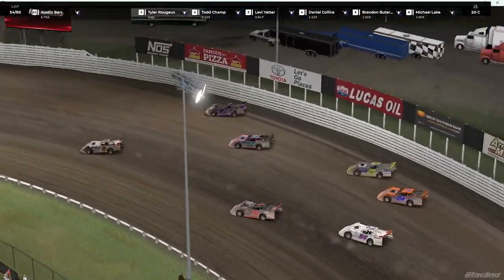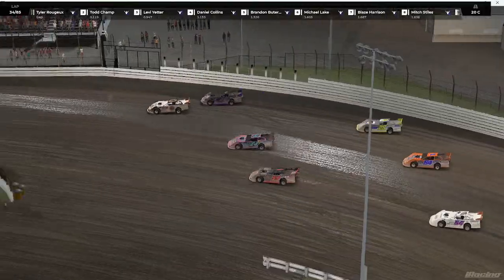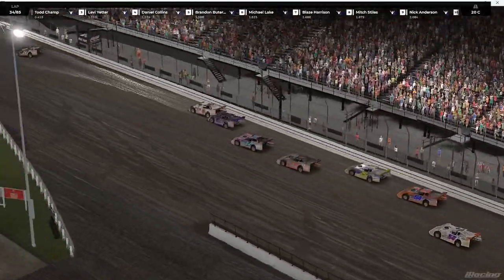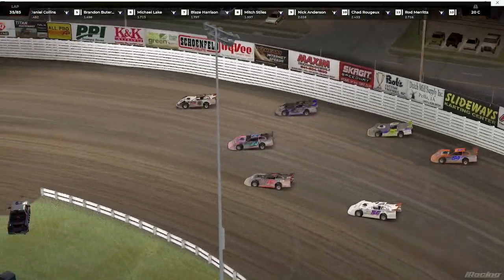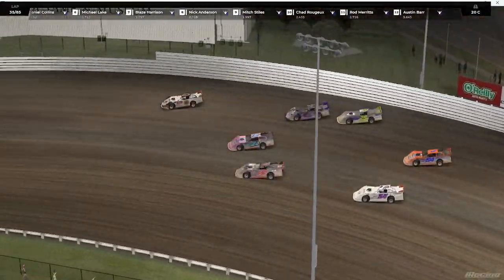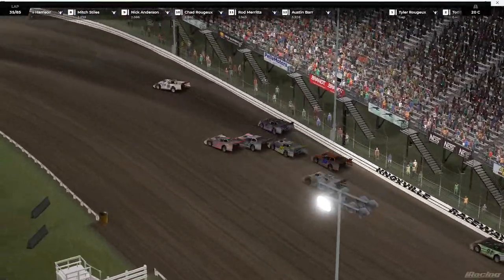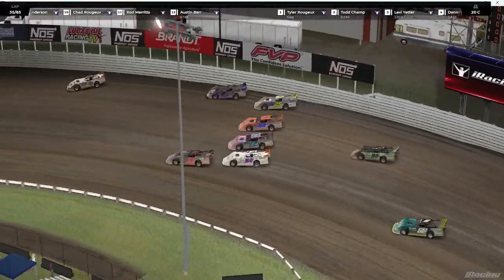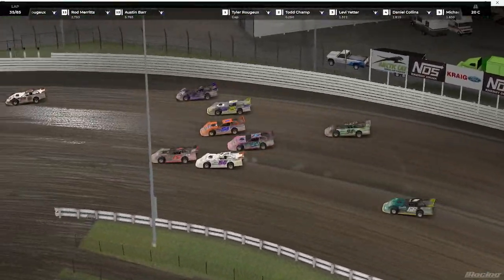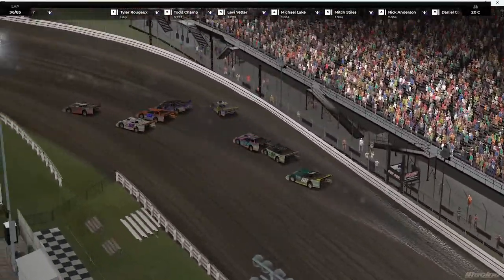Levi Yetter. Don't blink. Slide job. Daniel Collins up underneath that 9 car, up under the 9. Whew. I don't know if the rear tires were touching the racing surface there. We're going to go 3 wide again. Lake, that one's not going to work. Lake throws a little bit of door. We're 4 wide. Oh my God. We're 5 wide. 5. Oh, that's not going to work. That's not going to work.